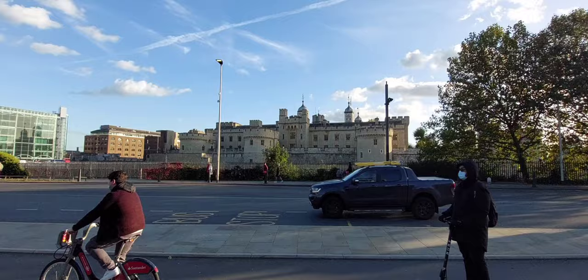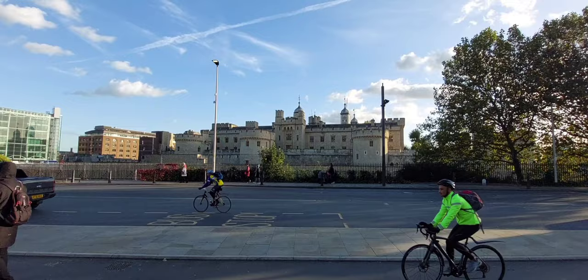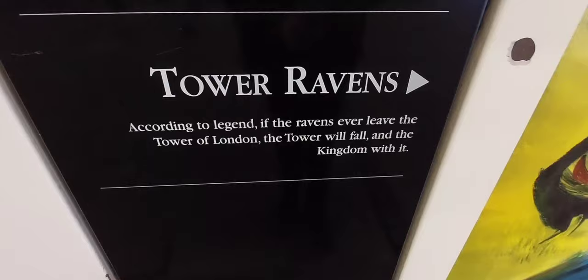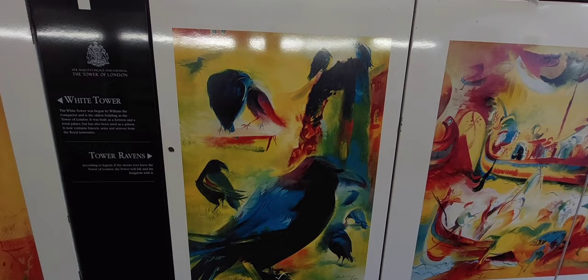Now, the Tower of London in front of us over there has a lot of stories connected to witches, witchcraft, and magic. And one of my favorites is the legend of the Ravens. Do you guys know the legend of the Ravens? According to legend, if the Ravens ever leave the Tower of London, the Tower will fall and the kingdom with it. So the Ravens of the Tower are very, very important.